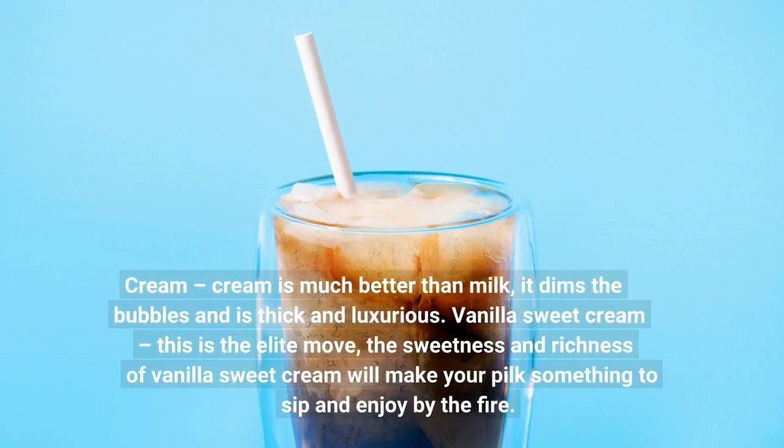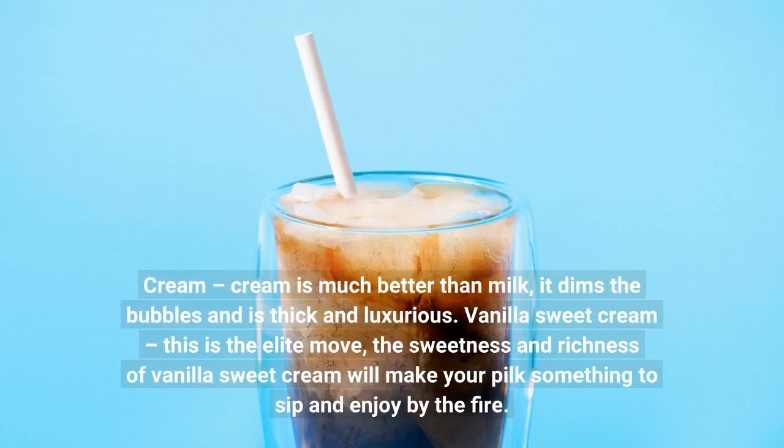Cream. Cream is much better than milk, it dims the bubbles and is thick and luxurious. Vanilla sweet cream, this is the elite move. The sweetness and richness of vanilla sweet cream will make your Pilk something to sip and enjoy by the fire.